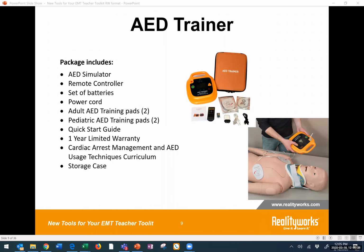It's suitable for basic life support. It's easy to operate. You simply turn it on and there you go. Again, safety without the high tension shock, and those built-in 9 scenarios. It also has trouble simulation functions that you can use on the controller to simulate when things go wrong, like wrong pad position, low battery, etc. Again, this can be used with any adult manikin. It also does come with pediatric pads as well.